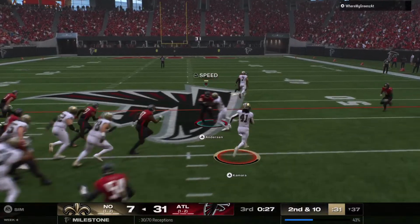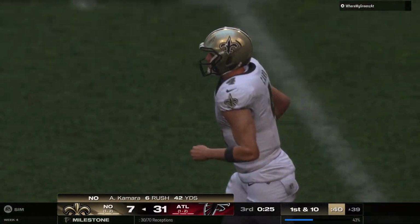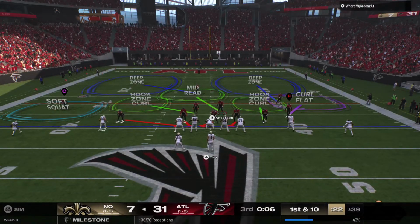They give on 2nd to Kamara. Crosses midfield, still going. And he's finally taken down at the 39-yard line. They have themselves another 1st and 10.